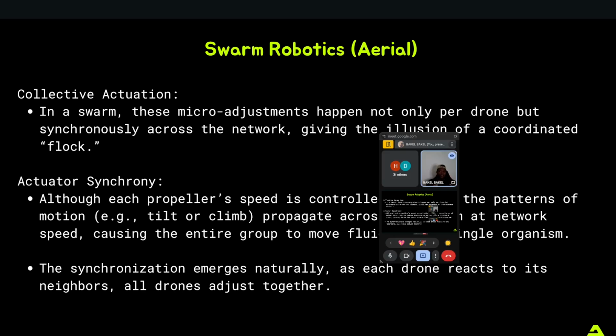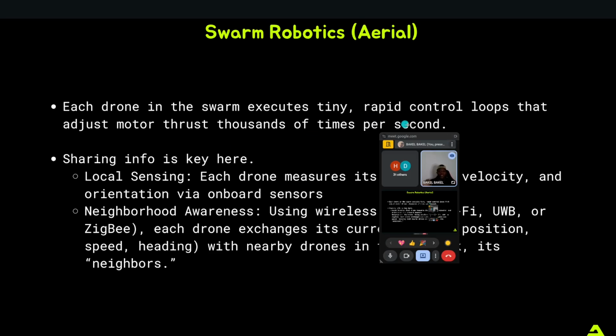And in a minute, I will explain roughly how that is achieved. So here we have actuator synchronization, where one thing moves and the other moves in a certain way. You just make all of them move in certain ways, and the result is a fluid movement as a group. Same thing as what I was explaining. Now, this is the key.